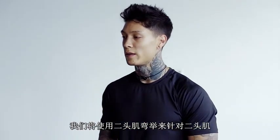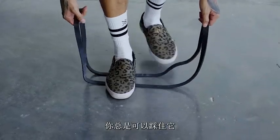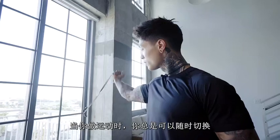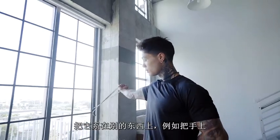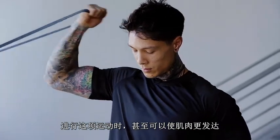We're gonna be engaging our biceps using bicep curls. And like I showed you before, these exercises can be executed in different variations. If you don't have anywhere to tie or loop your resistance band around, you can always step on it to keep the resistance band stationary when you're doing exercises, but you can also switch it up. But tying it to something like a handle will always give your muscle a different type of engagement when doing that exercise for even more muscle development.